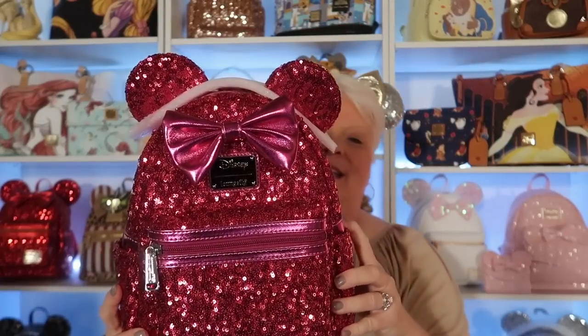It's not sequins on the back. It is almost like, what do you call it? You know how lame fabric looks? It kind of looks like that, but this is vegan leather. And, oh, your straps. I just love it, y'all. It does have side pockets on either side. And, y'all, it's just stunning.